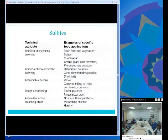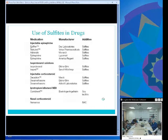So the next one is sulfites. Sulfites are used in a lot of foods, and they serve different functions in different foods: inhibiting enzymatic browning, non-enzymatic browning, antimicrobial action, dough conditioning, antioxidant action, and bleaching effect. They are used in a lot of different foods, as well as beverages, and they're also used in drugs. EpiPen, Twinject, epinephrine, adrenaline, everything has some sulfite in it.